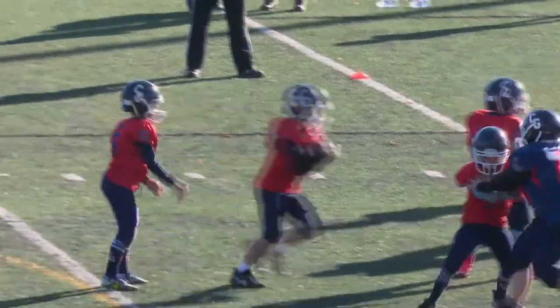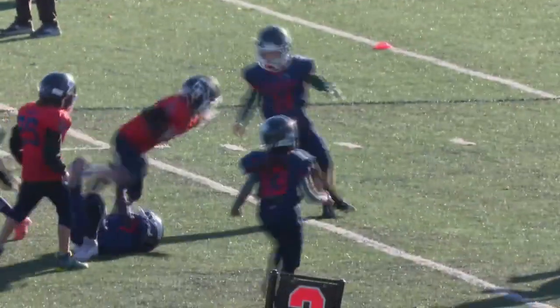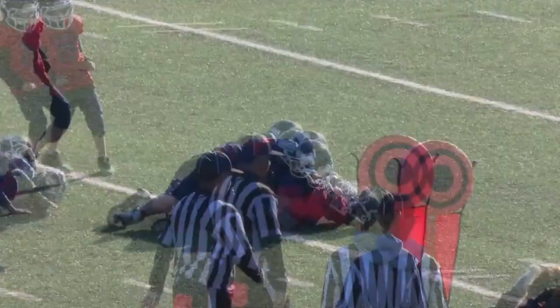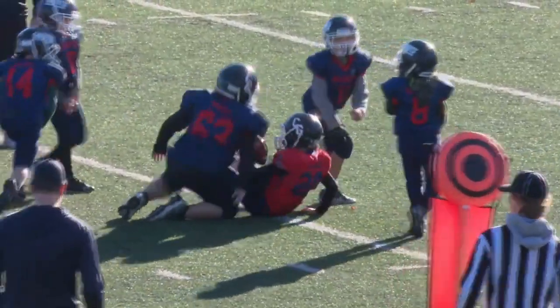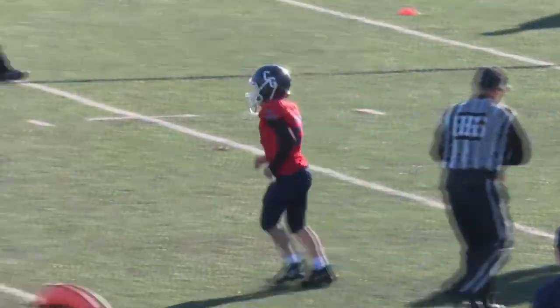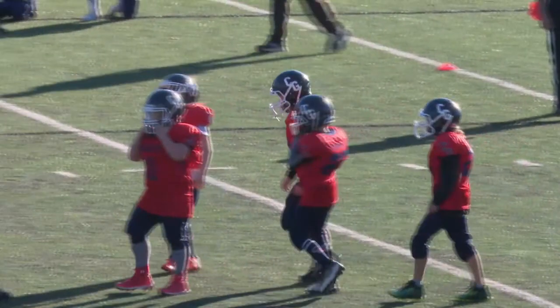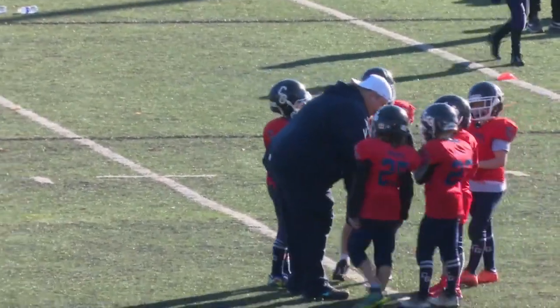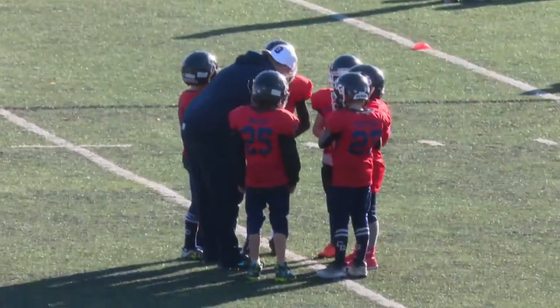There's the snap. There's the handoff. Number 29, Colby Lowen runs over a player, keeps driving those feet, picks up the first down, plus another 5 yards. Just lowered the boom. The defender came down to tackle, and Colby hit him first. It'll be 1st and 10 from the 30-yard line.